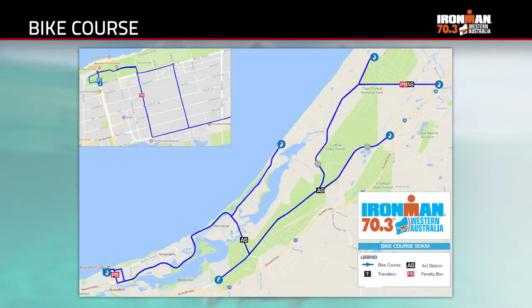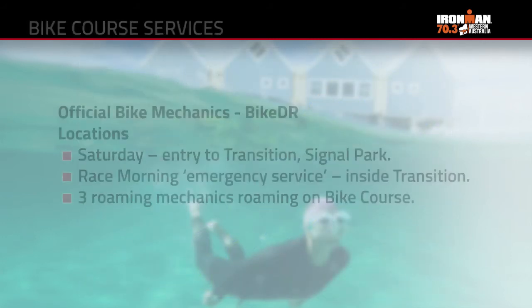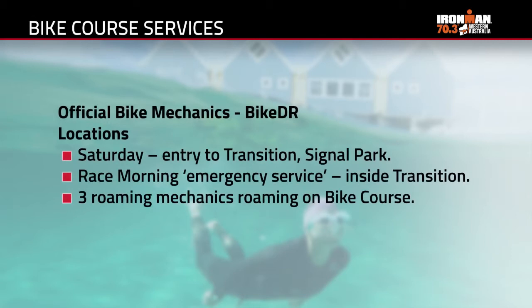An interactive bike course map is now available on the official Ironman Oceania app and also online. If you have any further questions after listening to the athlete briefing, please see one of our helpful staff at Information. The official bike mechanic for the event is Bike Doctor.